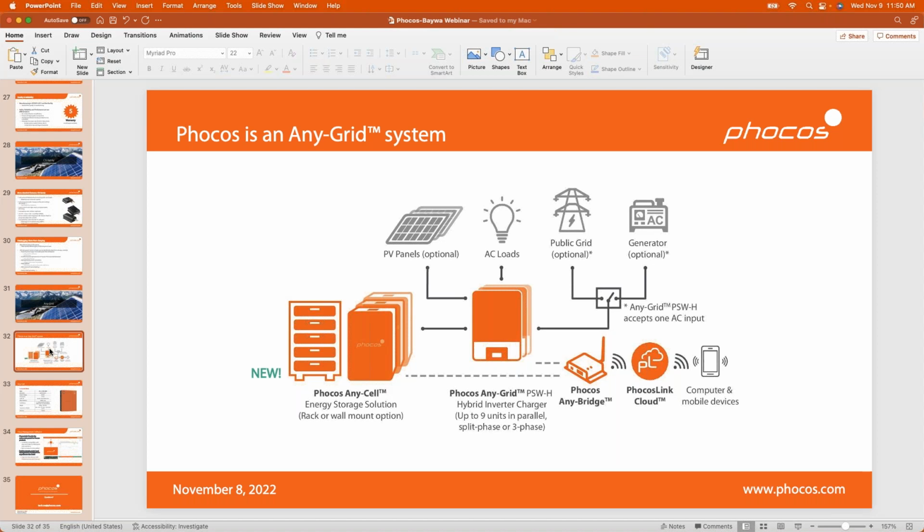So the hybrid inverter integrates an MPPT solar charge controller, an 80 amp MPPT, and an AC battery charger. And the ability to really mix all those energy resources and prioritize one versus the other really adds and enables that flexibility and optimization of the system.